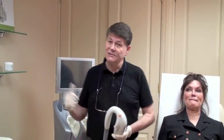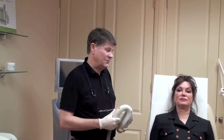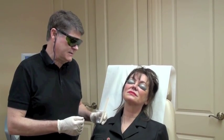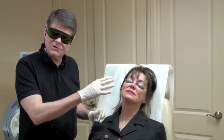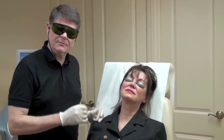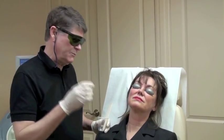I'm now going to show you, after I turn the machine on, because it does make a bit of noise, how we are going to bring about a treatment with respect to Debbie. So Debbie is now ready to receive a treatment. She's had her topical freezing gel on for the last half hour, so the area is already slightly numb. You realize that she's wearing her eye shields to protect her eyes because the light is very, very bright.